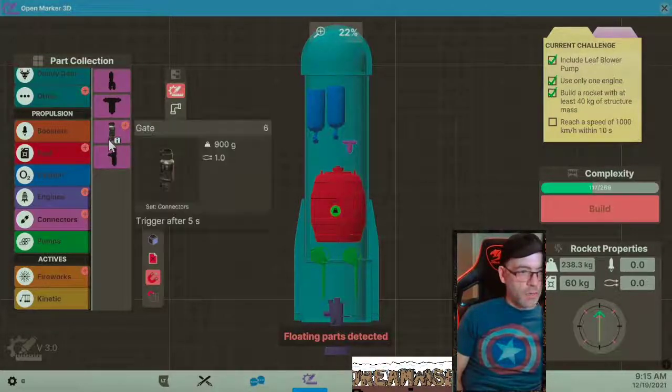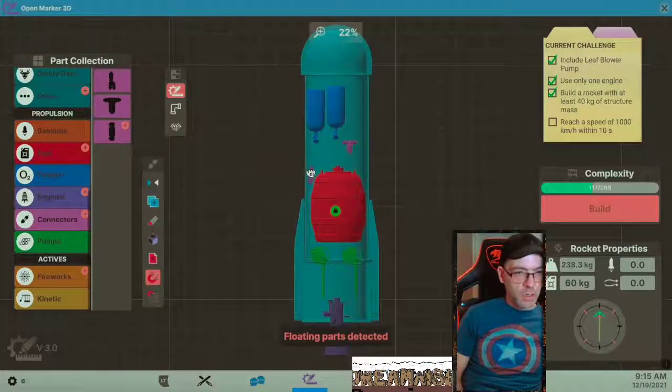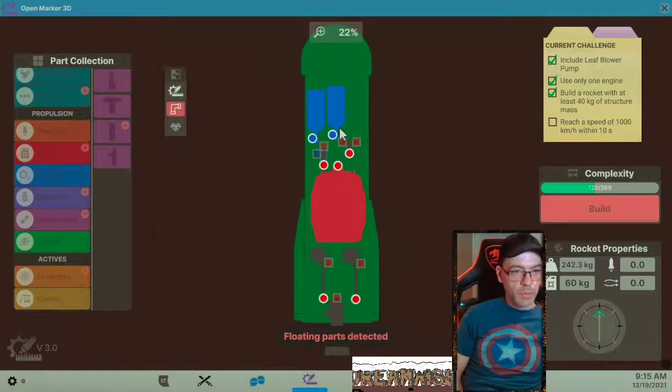And then we have an oxygen injector. Take that other line, inject some oxygen through it, which will give me one single line to come down and run through the pipe, so that should hopefully do it. So let's just connect this up here.